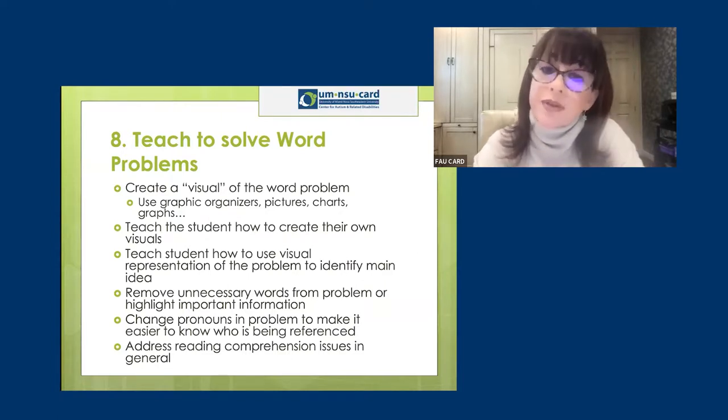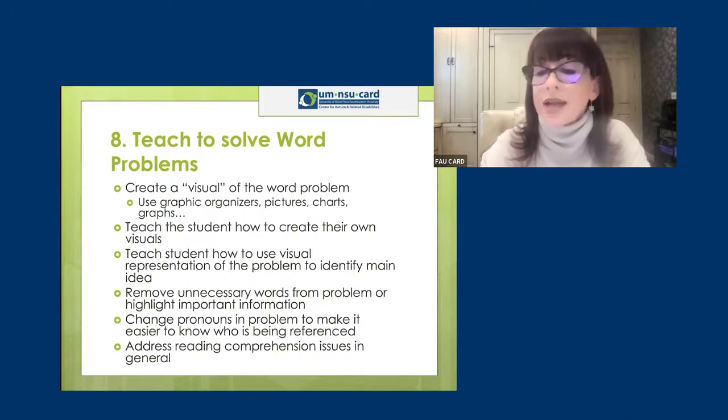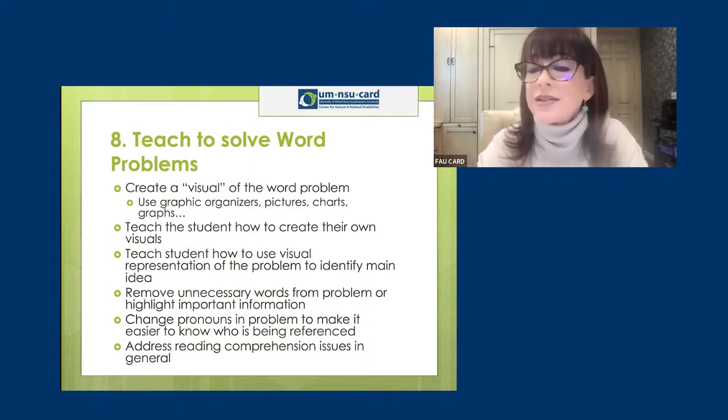You may want to remove unnecessary words from the problem and highlight important information. So you may want to simplify word problems or just use a highlighting marker to highlight what they need to pay attention to. As word problems become more advanced, they often involve excess words so that they're requiring students to focus on the relevant information, the relevant vocabulary. They have to choose which words are important and which are not. Let's help them out as they're learning this skill.